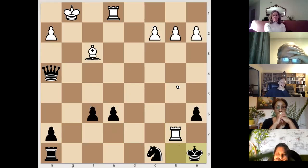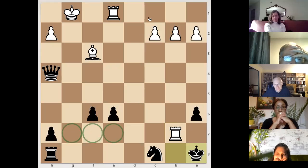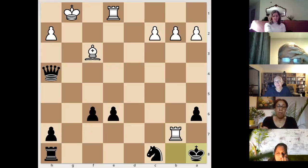Rook b7, and then the final move is what? What is the final move? So we just won three minor pieces, right? So now what do we do? Rook h7.